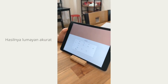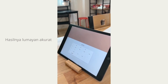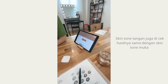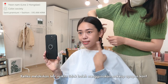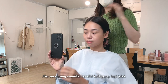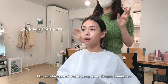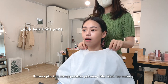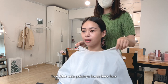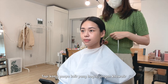This is autumn. The brightness is 62.6 and 13.7 and 22.2. When we do this test, we cannot wear any makeup, right? No. Or if someone has a really bad skin condition, then I can use the same color as the foundation. Because when you're wearing the clothes, we do the makeup. But there is no point; it has to be the bare face. But you have good skin, so you don't need it.